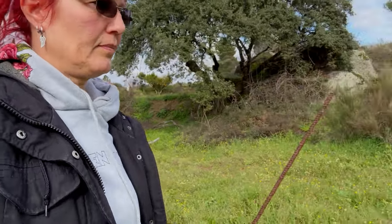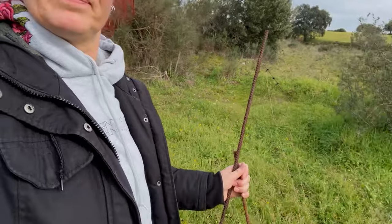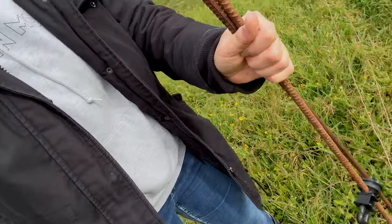Hi guys. So I'm gathering iron poles, because there's a lot of them. They're in the ground. Difficult to film. Just cleaning the land. It's day 3.